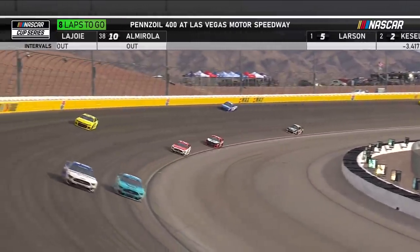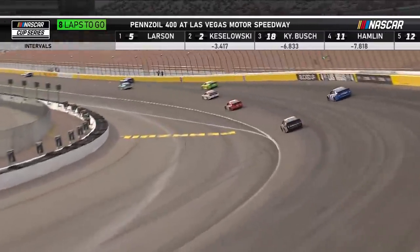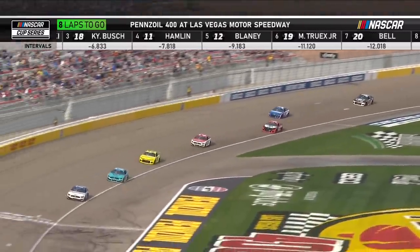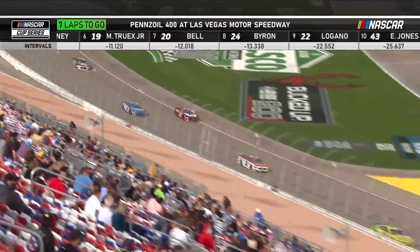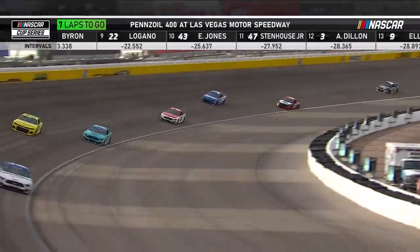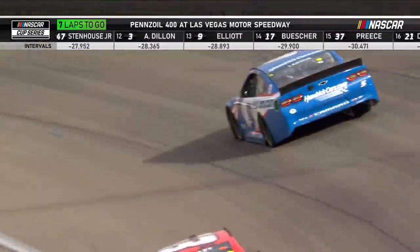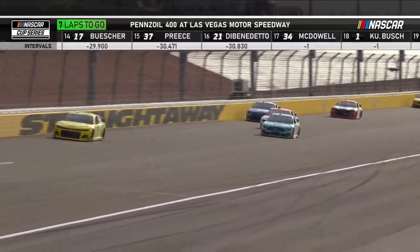A lot of traffic here for our leader. You know, this is that moment. You're coming 7 to go, and you're just watching every car in front of you, trying to pick and choose your line, trying to make sure there's no vibrations, no cautions. You just don't want cautions. And then behind you, those guys are praying for a caution because they know that would completely change how this race could end.